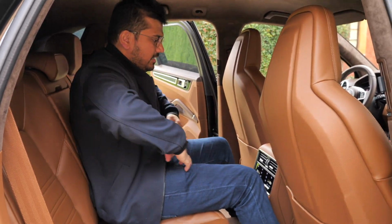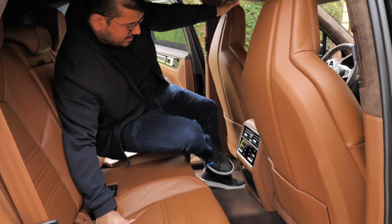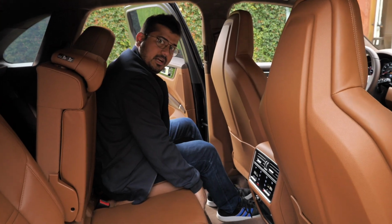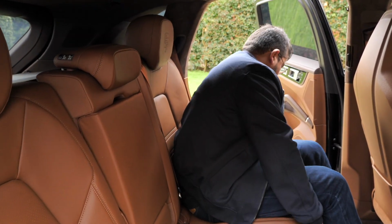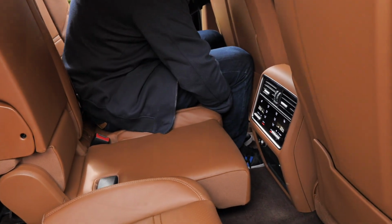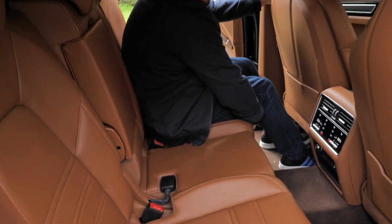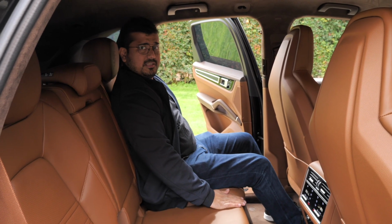Yes, definitely much more comfortable, much more spacious than the Macan. A little bit more versatile as well. For example, I can recline the backrest, and also I can slide my bench forward and back. So plenty more adjustability and flexibility as compared to the Macan.